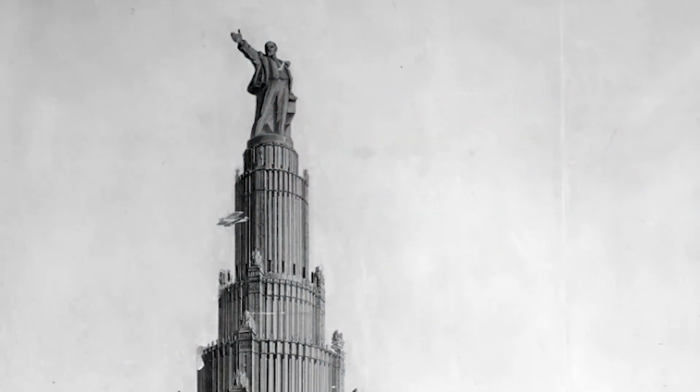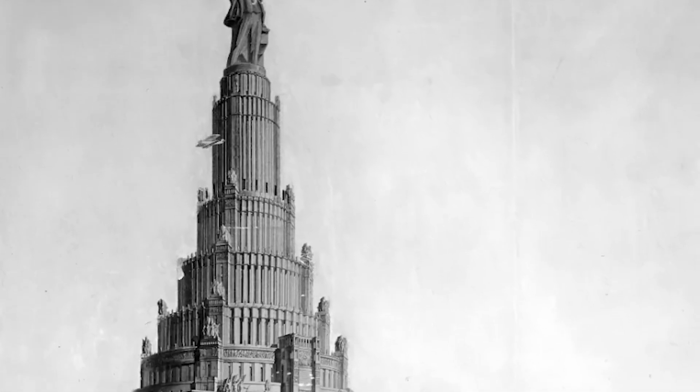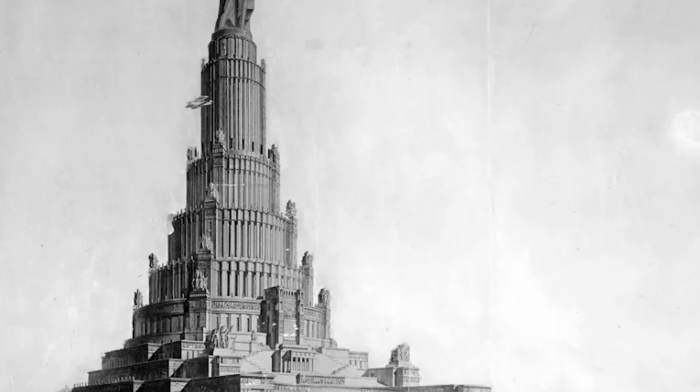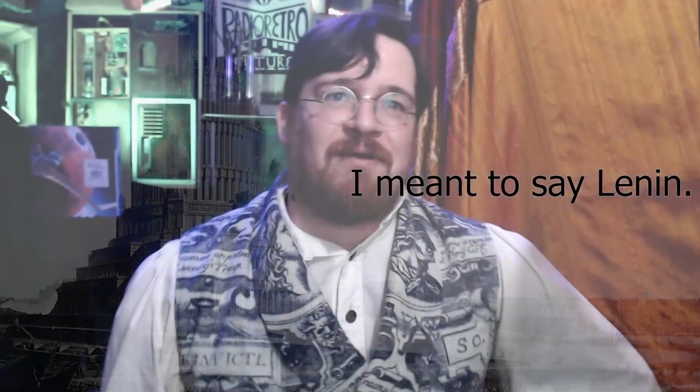To illustrate, this is a neoclassical design from the 1930s for the Palace of the Soviets, a 260-meter monument to Stalin, making it taller than the Eiffel Tower. But when the plans were announced, it was universally ridiculed. But in 1939, the Soviets started construction anyway, only to be cancelled in 1941 due to the German invasion.